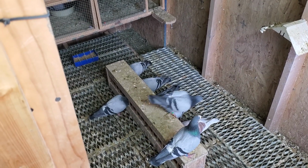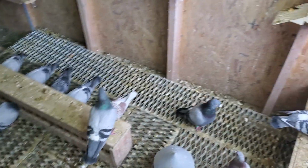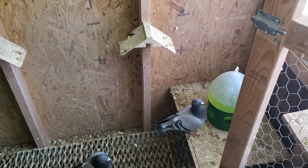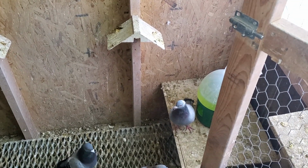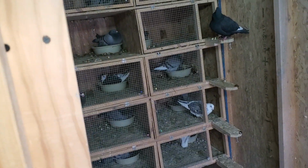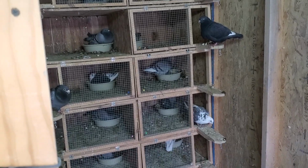It's gonna get a little bit warmer today since it is still early in the morning, but not a whole lot. It's still gonna be under 20. Today and tomorrow are the two really cold days, and then it's gonna go back up, 30s, 40s, things of that nature.